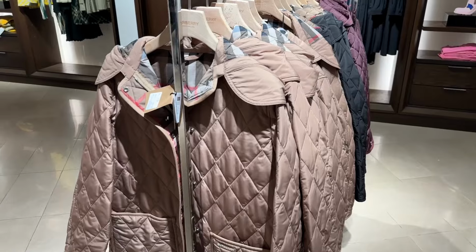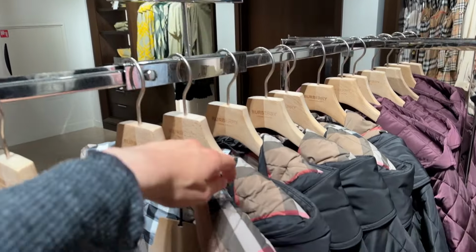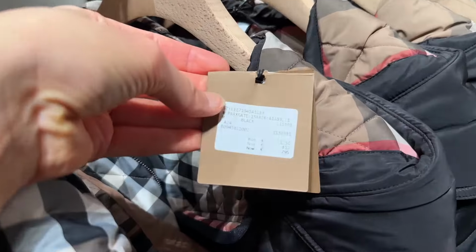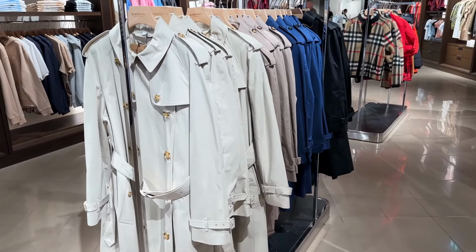But yeah, I also took a look at some ready-to-wear pieces. As I said, they did have tons of standard looking trench coats, but also more puffer type jackets, for instance, shirts, skirts, all that good stuff.